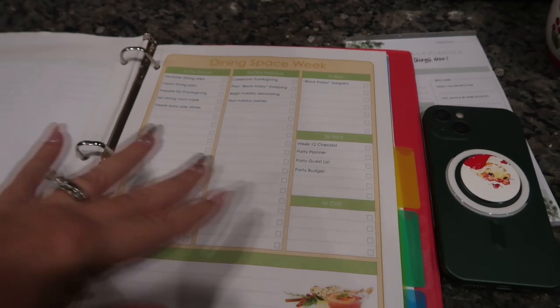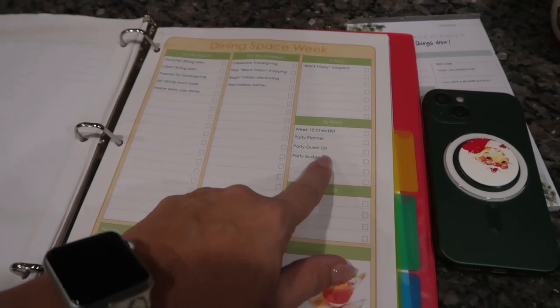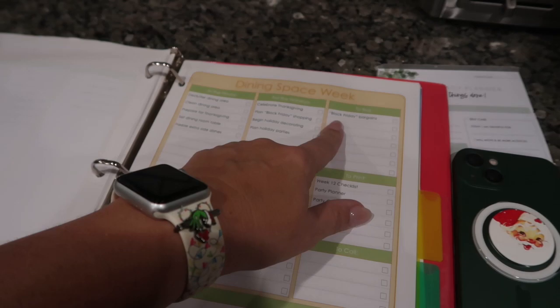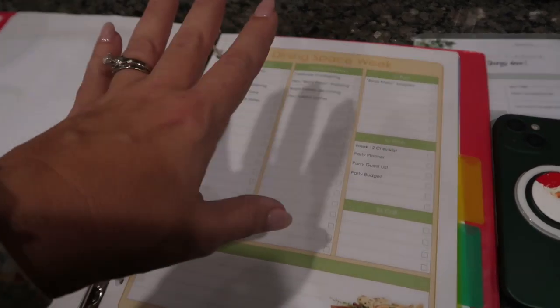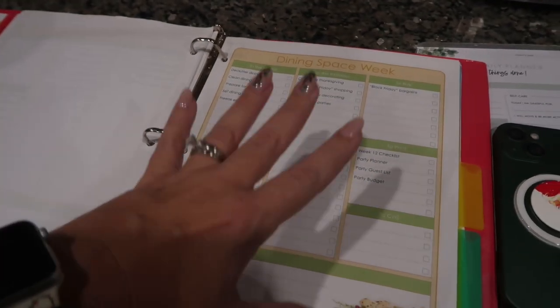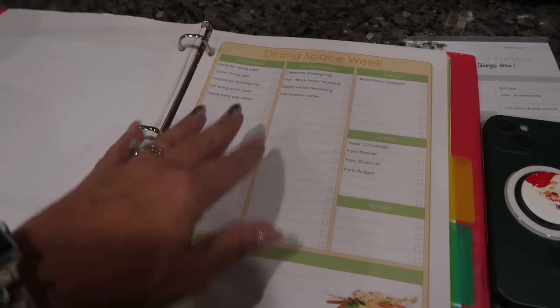It's the dining room. I can't get into the Organized Christmas website, so this is literally what I'm using. Planning parties, we're not doing parties. Black Friday bargains, I'll say Black Friday is starting. Go ahead and be checking those websites. Target does something every single day, like a daily deal. Walmart is releasing stuff, like for Walmart Plus people or whatever. So just be checking the websites.